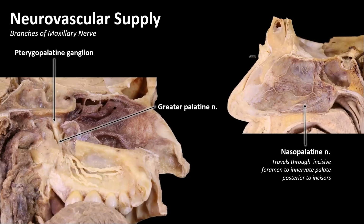All right, as far as the nerves go, the maxillary nerve meets up with the pterygopalatine ganglion right as it exits foramen rotundum, and then it picks up postganglionic parasympathetics for the lacrimal gland, but also a couple for nasal and palatine glands here too. So in this image on the left, right here, we can see the pterygopalatine ganglion, and we can see a number of branches extending downward from that. These are branches of the maxillary nerve.